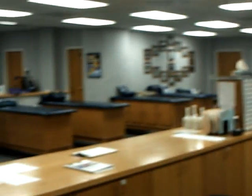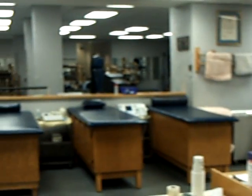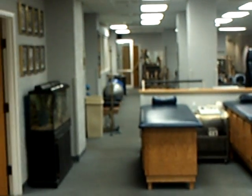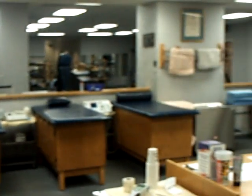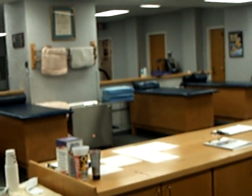As you can see, the athletic training room consists of one large open space, roughly about 8,000 square feet, with connecting offices and rooms that house some of our other sports medicine staff members, such as our physician, physical therapist, chiropractor, and insurance coordinator.